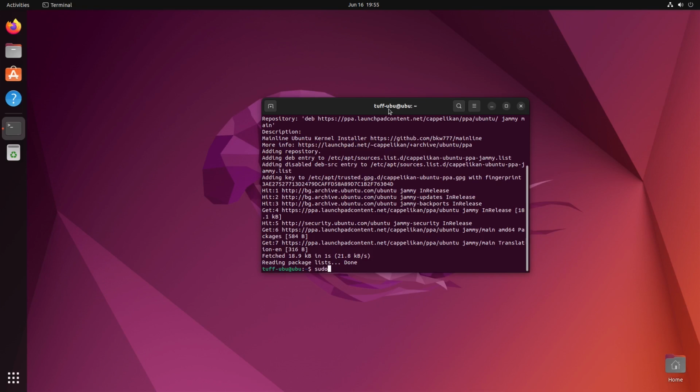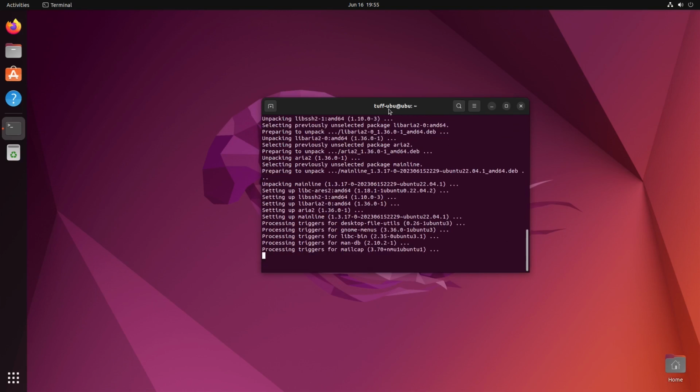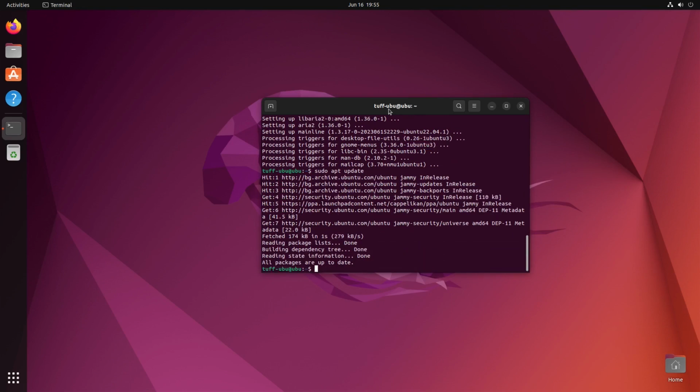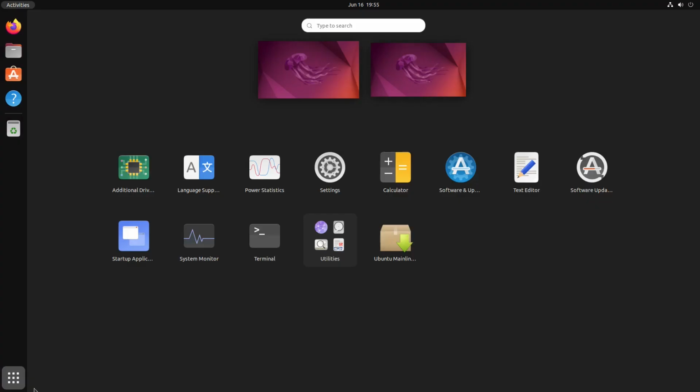And just install the package name, it's mainline, with sudo apt install mainline. Should be pretty quick. Okay, just update all the packages for a second. Okay, no issues, no errors, and we are good to go. It was pretty quick, isn't it?